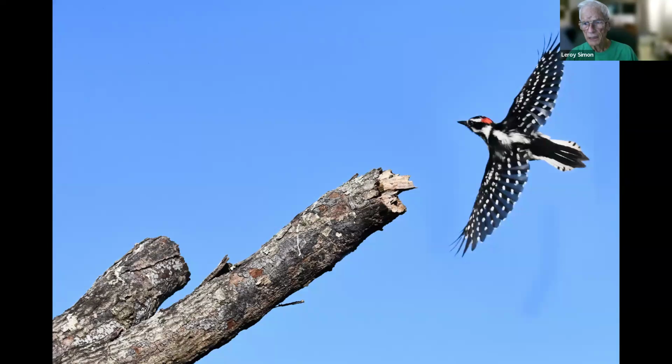This was in that same area. They had a downy woodpecker that just flew by.